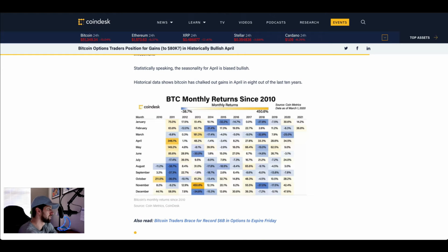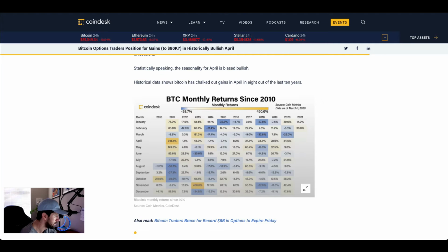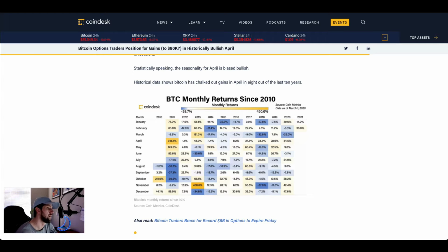Here's Bitcoin's monthly returns since 2010. And you can see April from 2017, 18, 19, and 20 have been massive months. So yeah, keep an eye out on Bitcoin. If you guys are in it, good luck.